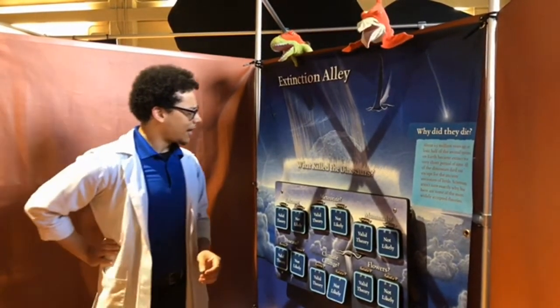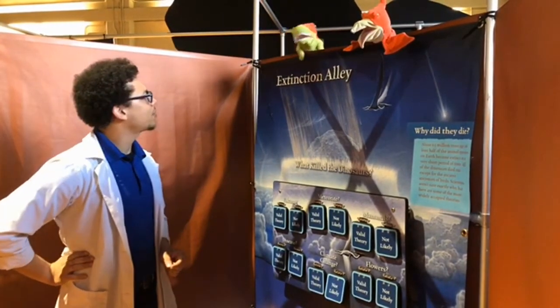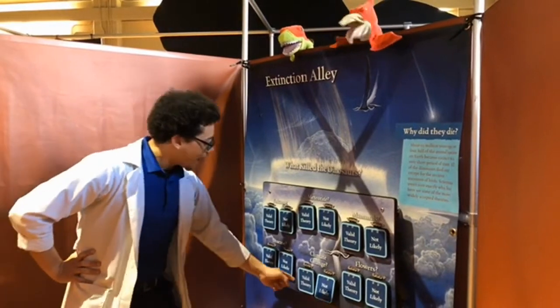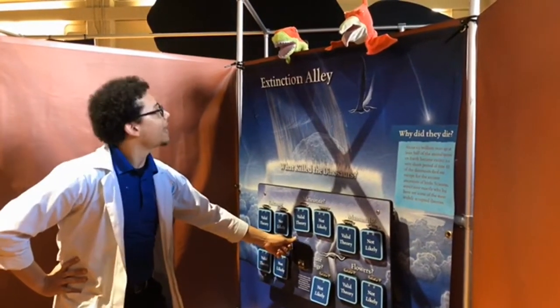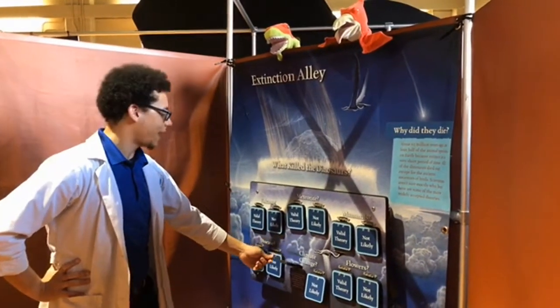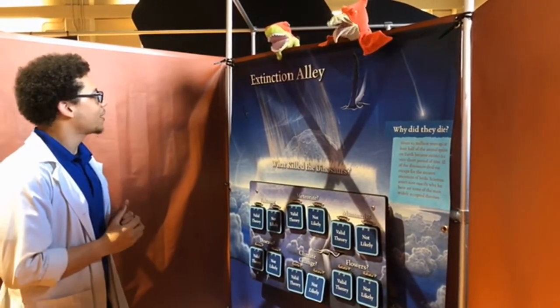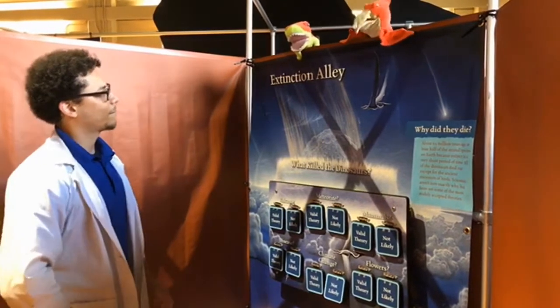Now, do you think climate change might have killed the dinosaurs? Is it getting hot in here? It's actually not. So this is a valid theory, and yes, it might have been getting cooler at the end of the Mesozoic era, which could have froze the dinosaurs. Ooh, we're a little too cool.